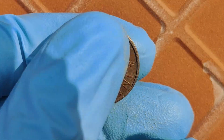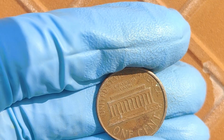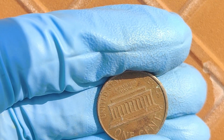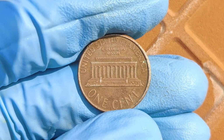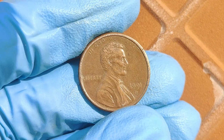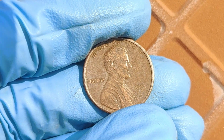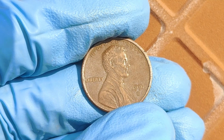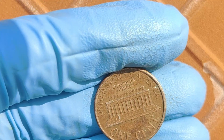Most people overlook pennies. They're tossed into jars, dropped under couch cushions, or left forgotten. But what if I told you that ignoring your spare change could mean leaving millions on the table? Today, you're going to learn exactly why the 1991 Lincoln penny is making headlines, what makes it so valuable, and how to spot one before someone else cashes in on your fortune.